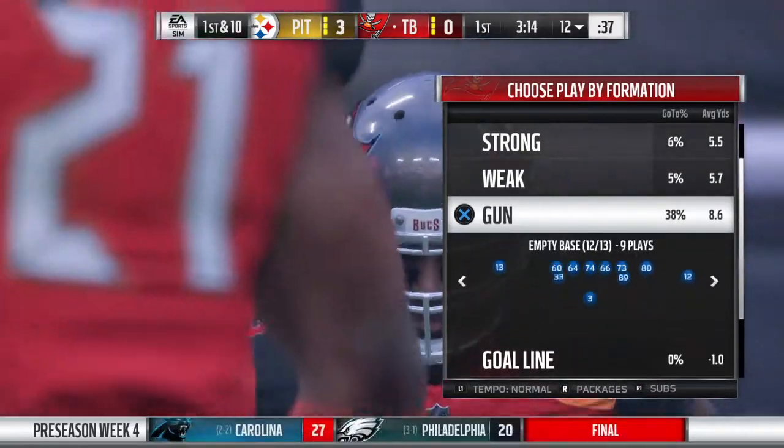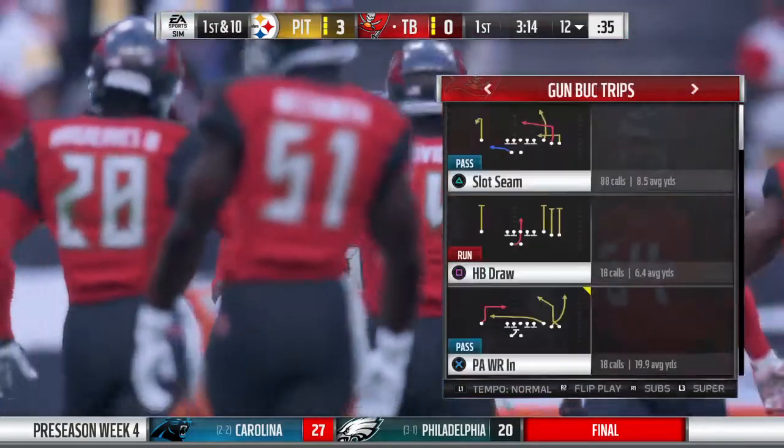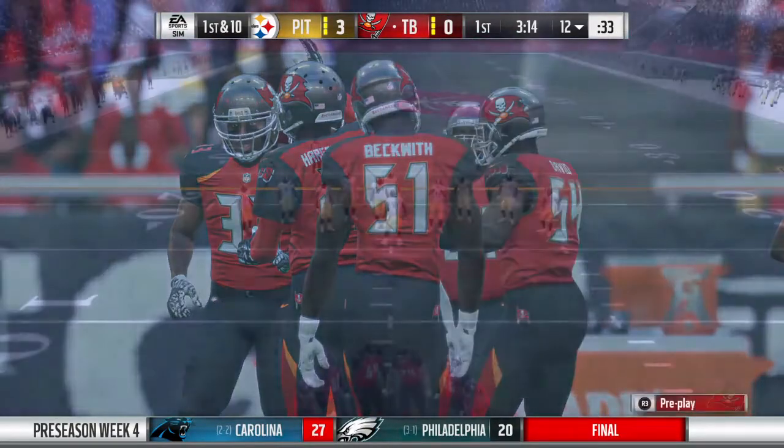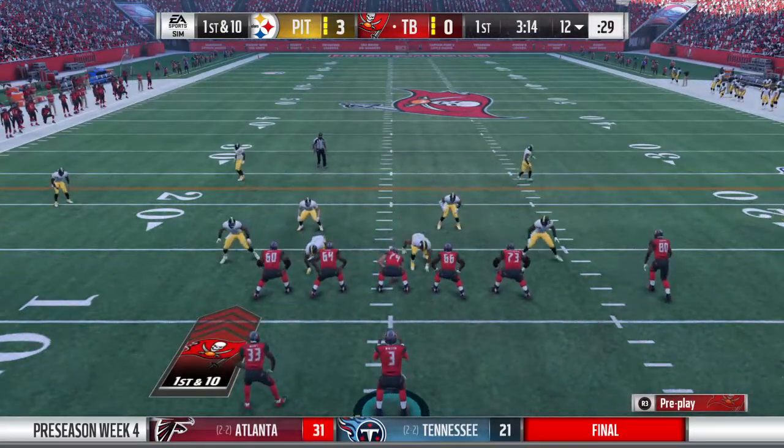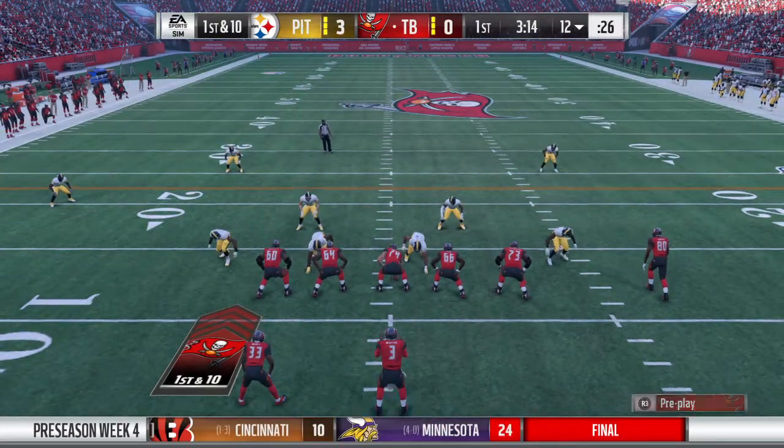And Tampa Bay trots out there now. They'll certainly be trying to do better than that first drive where they went 3 and out. Sometimes the first drive is simply to settle nerves. You know what it's like at the start of a game with the emotion, guys a little bit jumpy.